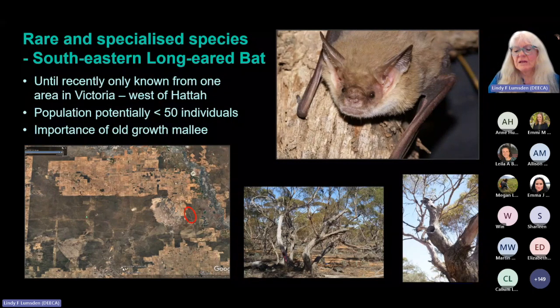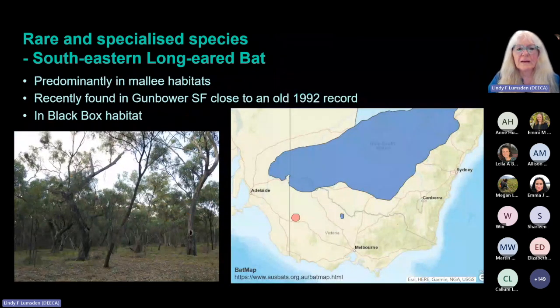And these are occurring in a patch of really old growth mallee, and we don't have a lot of old growth mallee in Victoria. So this Nowinji area is extremely special, and maintaining the old growth mallee there and protecting it from fire is so critically important. But excitingly, recently we've just been getting some new records of the southeastern long-eared bat, much further south than what we had recorded before. There was one record right down southwest of it, or west of Echuca, but just recently there's been some records in the Gumbower area in black box habitat, which is quite a different habitat to what they're in up in the Mallee.